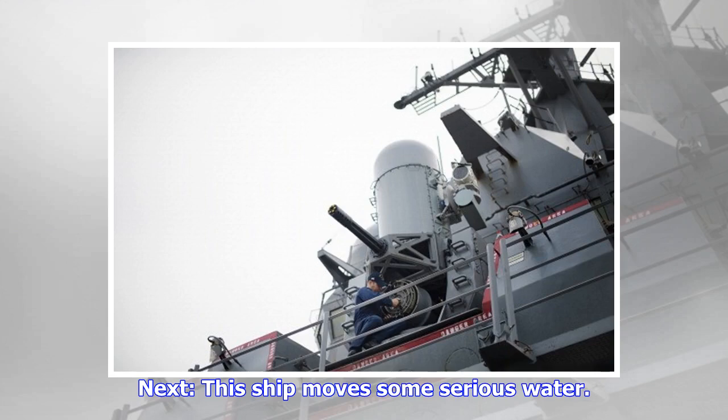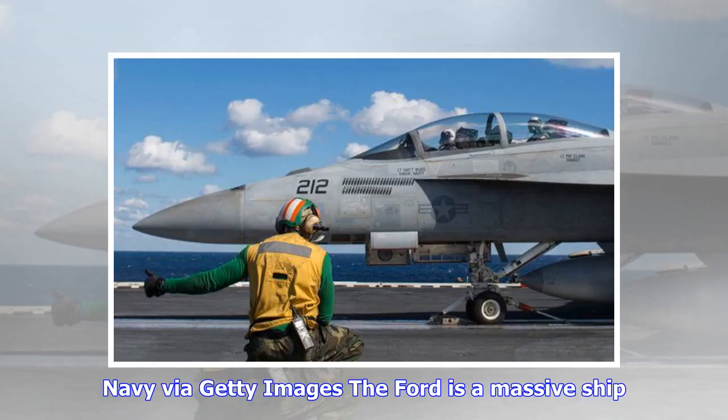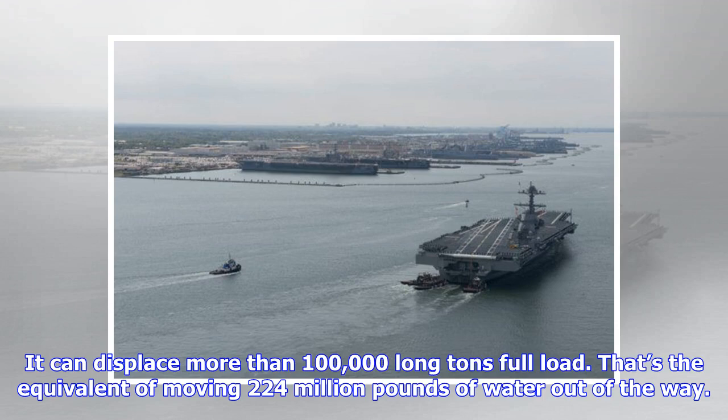Next, this ship moves some serious water. 2. That's quite a bit of displacement for an aircraft carrier. The first new U.S. aircraft carrier designed in 40 years. Chief Mass Communication Specialist Christopher Delano, U.S. Navy via Getty Images. The Ford is a massive ship. It can displace more than 100,000 long tons full load. That's the equivalent of moving 224 million pounds of water out of the way.